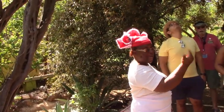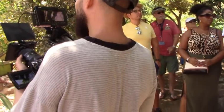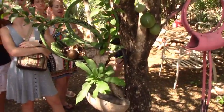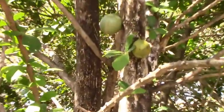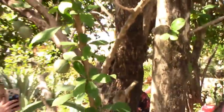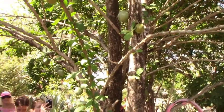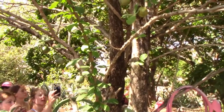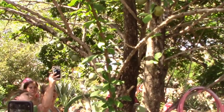Just turn your back to me and you will see some fruit hanging on the tree. That is a calabash. We saw one tree at the beginning of the garden, we saw the second one, and this is the third one. You can see all the fruit is hanging on the trunk of the tree. That is very unique, and not on the branches. Did you see that? Not on the branches, but on the trunk. And with the branches, we weave baskets.